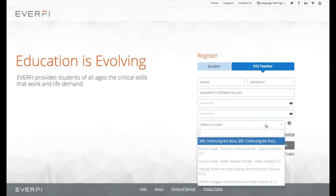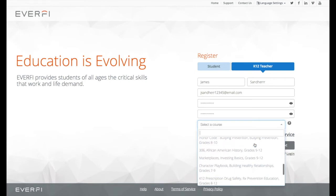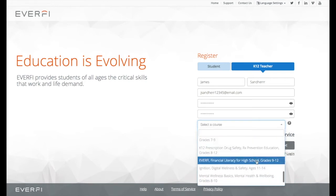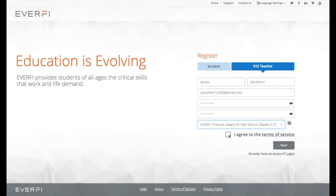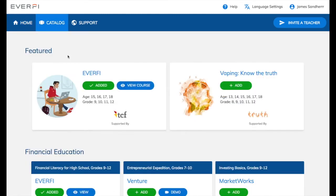And this next step is where you're going to really start building that financial wellness playlist. So where it says select a course, scroll down until you see EVERFI Financial Literacy for High School. Go ahead and click that. Click I agree to the terms and click Next. On your teacher dashboard, click the blue Add Course button. And this is where you'll start adding the rest of the resources that we already covered today.